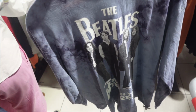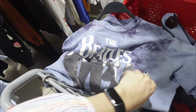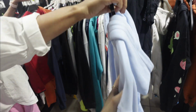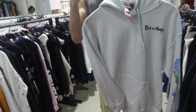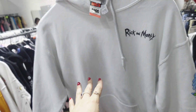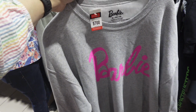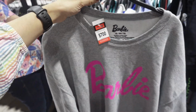I just found the cutest Beatles crew neck for one of my brothers. That is so cute, and that one is so cute too. And then we ran into my cousin and he found this Rick and Morty little hoodie, which is so cool, but it's $15. So cute. But it's like $10.